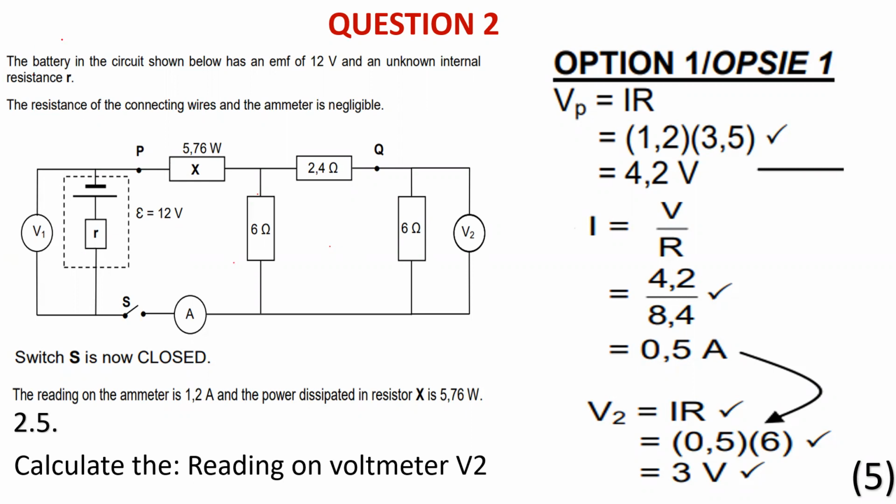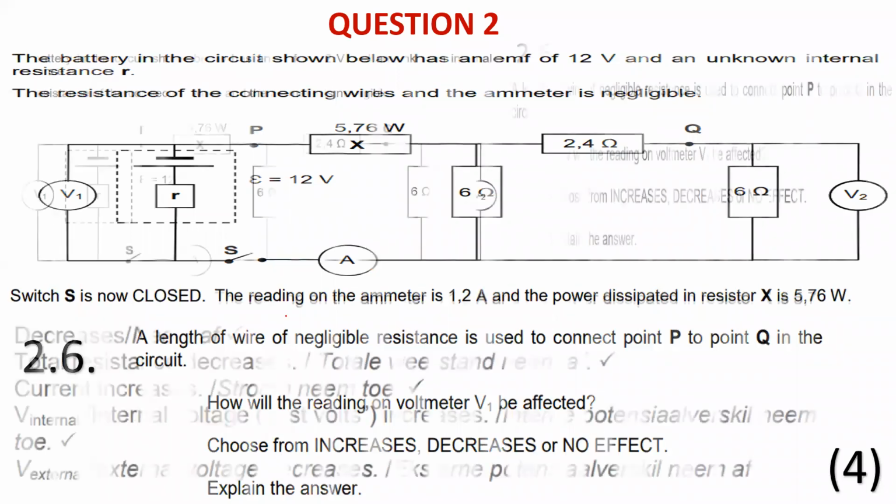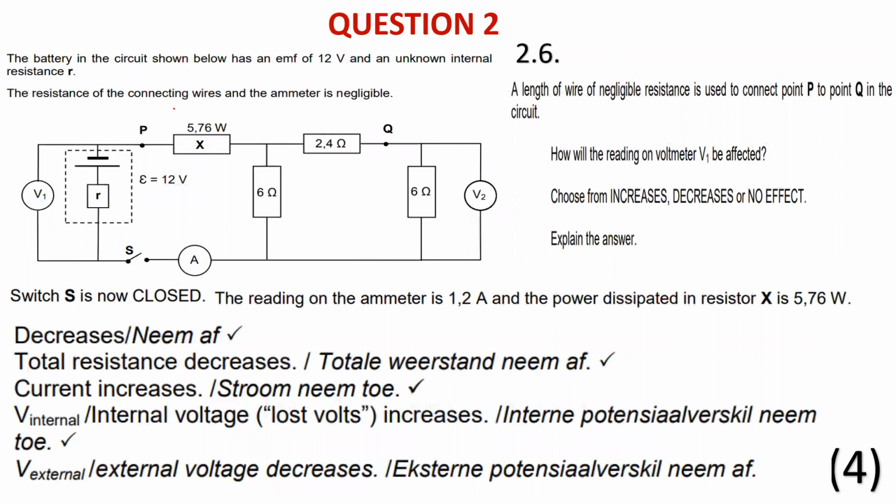Let's see what else they are asking. What is our next question? Okay, now they are telling you that a length of wire with no resistance is used to connect points P and Q. You are taking a conducting wire and then connecting P and Q. That's our question. How will the reading on voltmeter V1 be affected? Choose from increase, decrease, or no effect. Explain your answer. So that's our question.